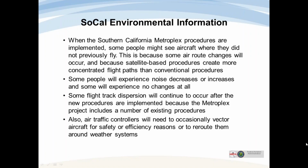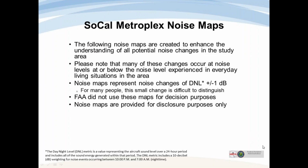Also, air traffic controllers will need to occasionally vector aircraft for safety or efficiency reasons or to reroute them around weather systems. The following noise maps are created to enhance the understanding of all potential noise changes in the study area. Please note that many of these changes occur at noise levels at or below the noise level experienced in everyday living situations in the area. The noise maps represent noise changes of DNL plus or minus 1 decibel. For many people, the small change is difficult to distinguish.